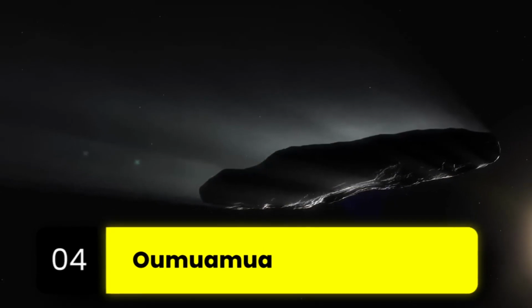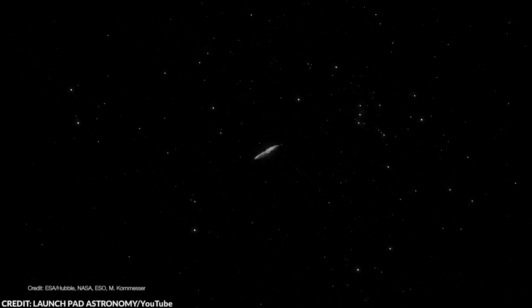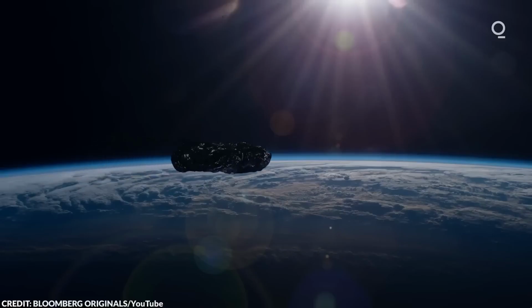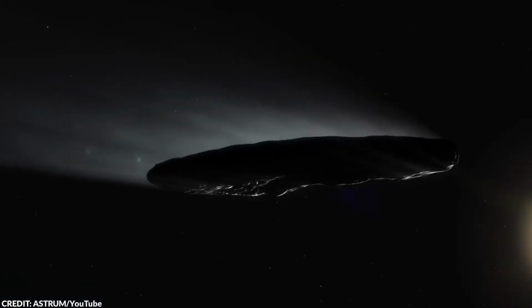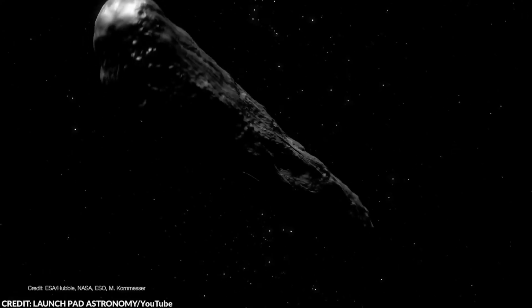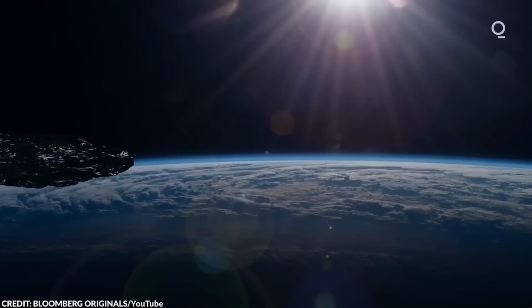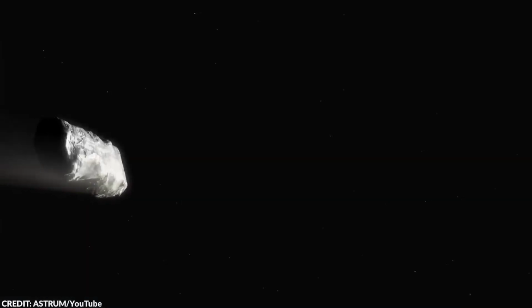Number 4. ʻOumuamua. On October 19, 2017, astronomers at the University of Hawaii encountered an unexpected visitor that would soon be known as the first interstellar object detected passing through our solar system. This unknown cosmic object was detected by the Pan-STARRS 1 telescope at the university. Needless to say, it's an intriguing object.